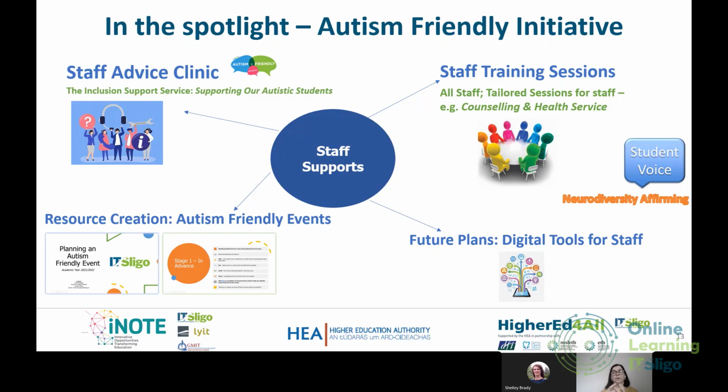And we'll be providing ongoing support to those staff to help with creating resources that are bespoke and that will help our students ultimately to access all the services more easily across IT Sligo. And there are other things that we're working on, resource creation, the first of which was a guide on how to plan an autism-friendly event. And we have other resources in the mix as well that will be coming soon. Our main aim is to create more digital tools for staff in the future, just to empower them to learn more about how they can support their students. And so that's quite exciting. I'm looking forward to that.